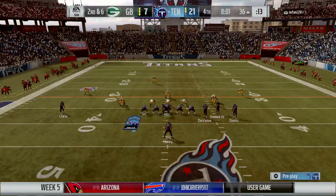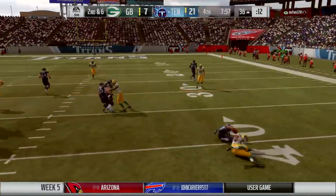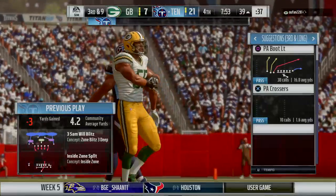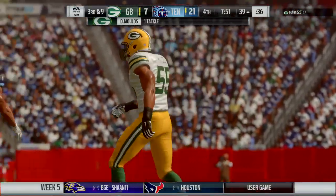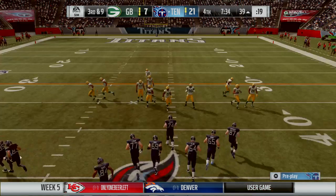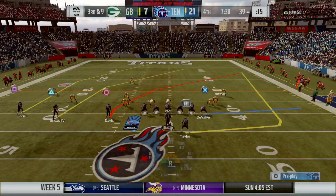Keep it rolling. Mariota hands to Henry. And the play goes nowhere. Losing yardage back near the 40 at the 39. It'll be a loss of a full 3 yards there, and it also brings up 3rd down. In need of a conversion on 3rd down. They had the big play to start the drive.